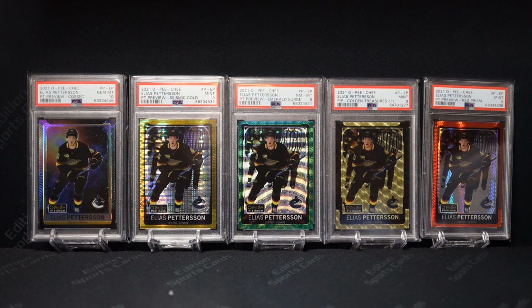Today's video is going to be a PSA return. So I just got back 82 cards from PSA. It's a good mixture of collection stuff and just some cards I was going to sell to recoup some of my grading fees. So I'm going with the theme in the background, as you can tell, of the Pedersen Platinum Preview. And in this order, I should have the remainder of the rainbow, unless there's a card I'm forgetting about. So that was really fun.